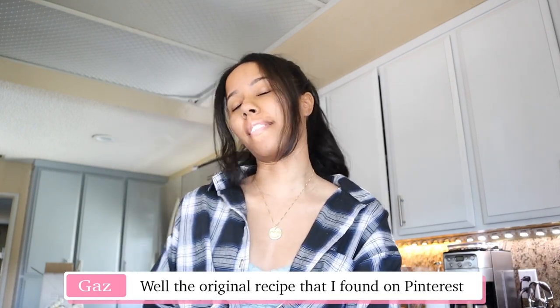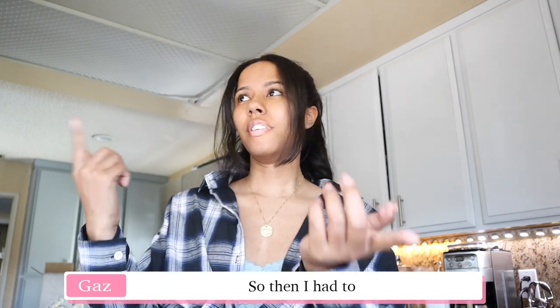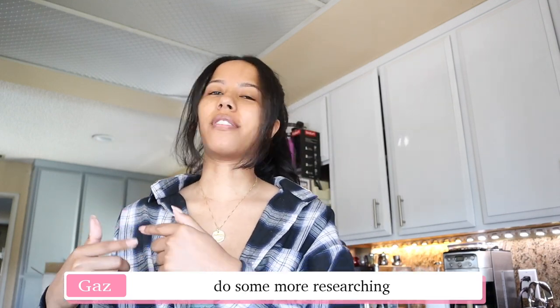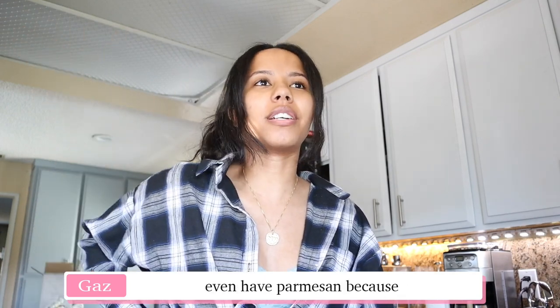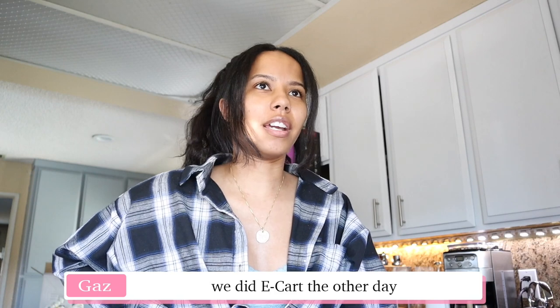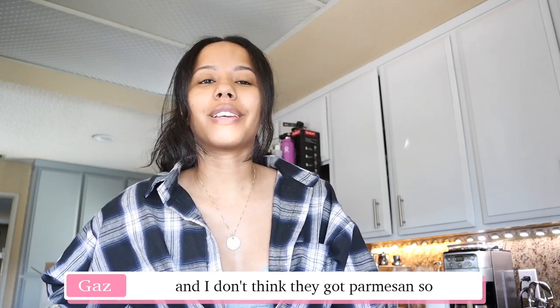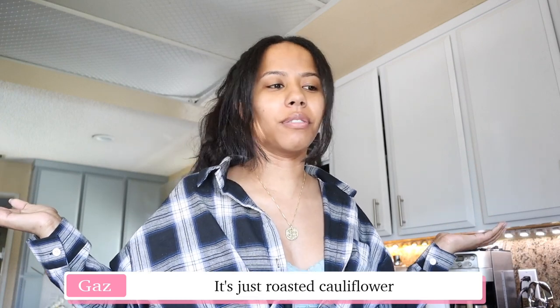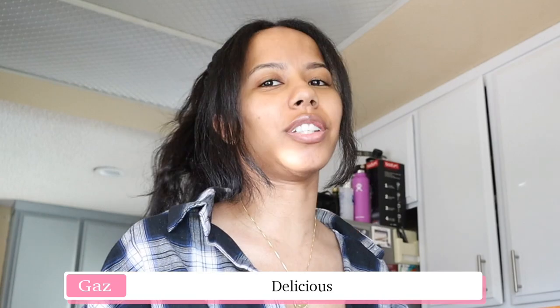Well, the original recipe that I found on Pinterest wasn't actually the recipe. It was just a photo. So then I had to do some more researching. And I found the actual recipe. And turns out we don't really even have parmesan. Because we did eat cart the other day from our grocery store. And I don't think they got parmesan. So it's just roasted cauliflower with marinara sauce and mozzarella, which is fine. It's still gonna be delicious.